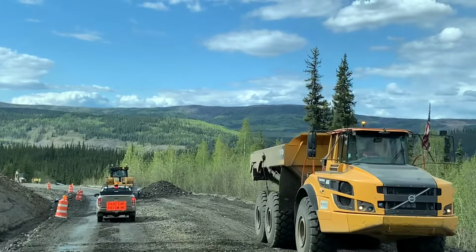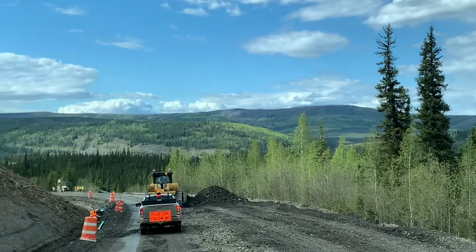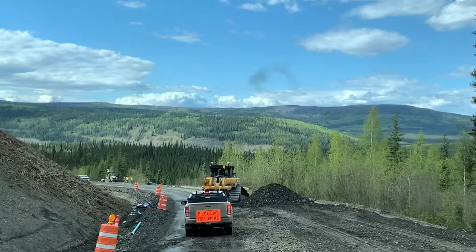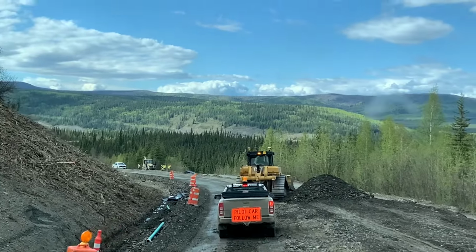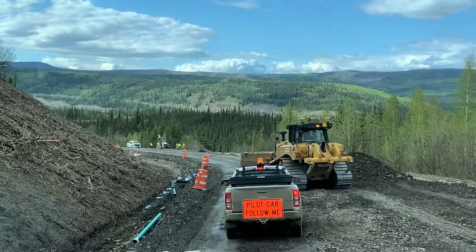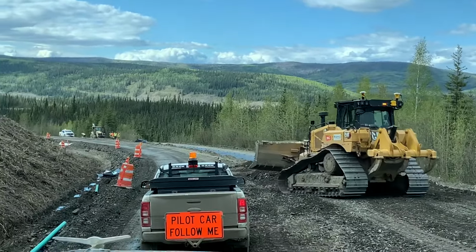On both the north side and the south side there are flaggers, so you need to wait there until the pilot car arrives at the north side and of course the south side. Once we arrive at the north side of this pilot car, there are already a lot of trucks queuing up there.